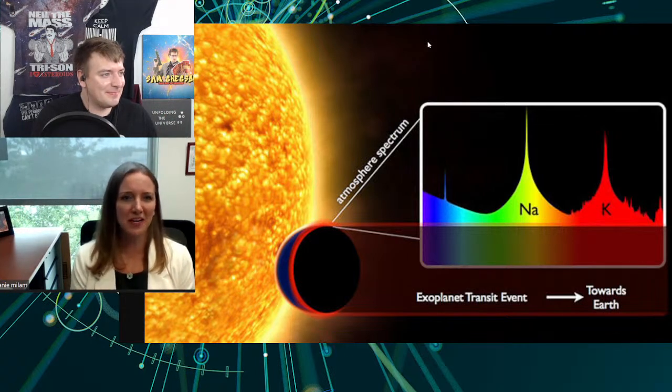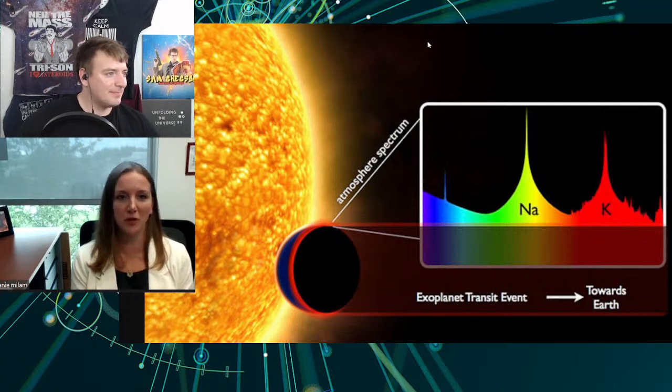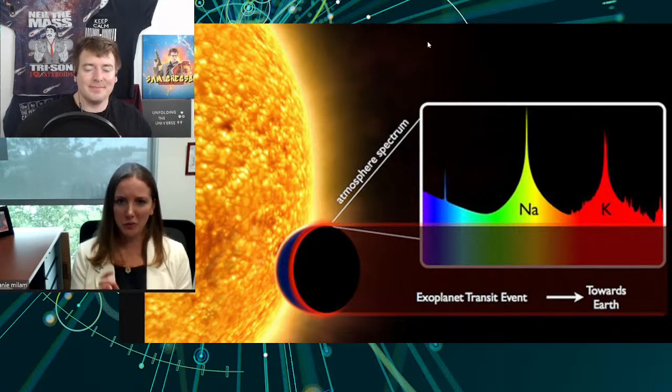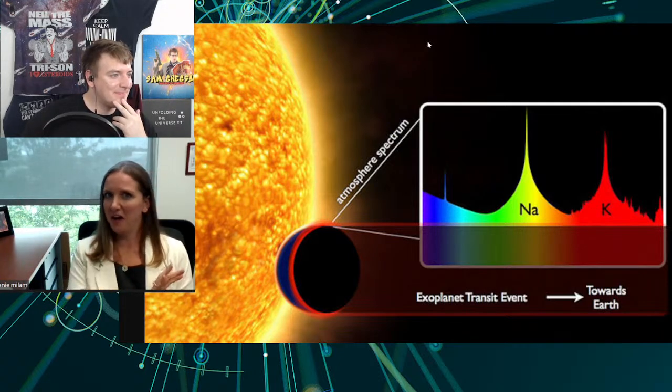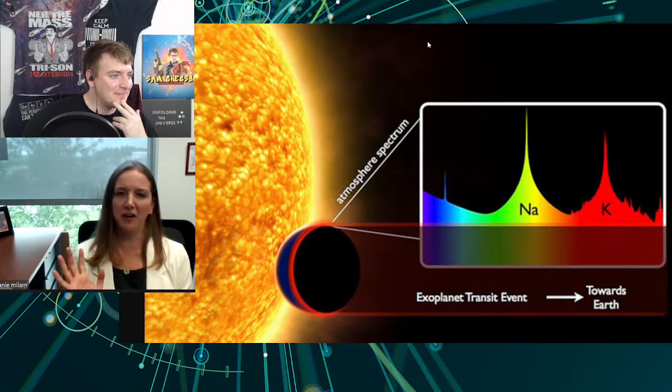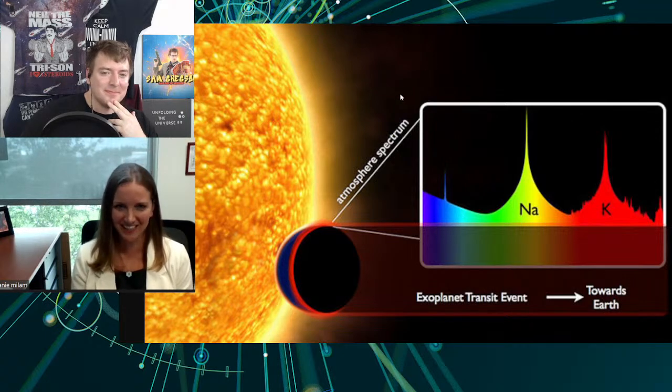You cannot resolve it in those images of Venus passing in front of the sun, with all the detail that we have and as big as it is compared to looking at planets around other stars. So whenever you see a spectrum of a planet going in front of its star, I go back to that imagery of Venus passing in front of the sun and think how hard it must be to look at the atmosphere of one of these tiny little objects going in front of its star.